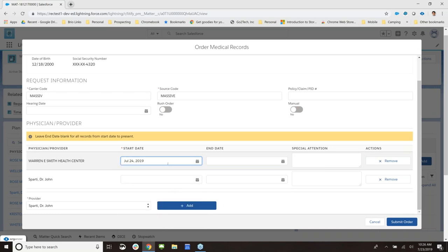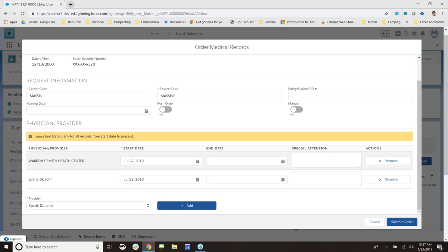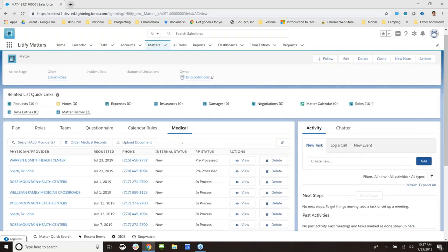So you can enter a start date, and let's say that you wanted to order records from the 24th of 2018. If you don't put an end date in, we'll order records to the current date, and then you can enter any special instructions. So you might want to enter that you want bills and med records as well. Let's say bills only. And you can then submit the order.